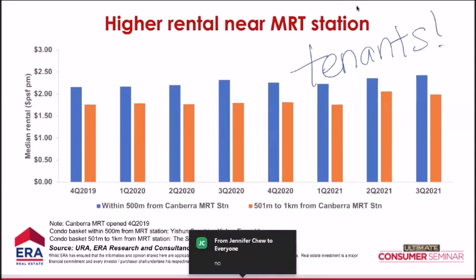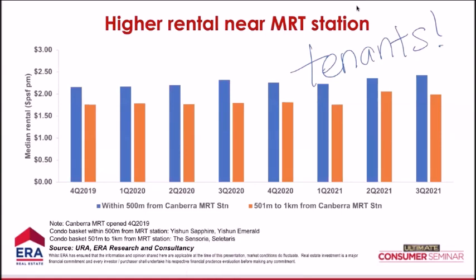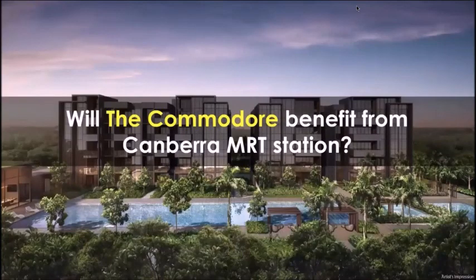Correct? The tenant is only worried about how close are you? Are you furnished or not furnished? How young is your condo? What's the facility inside, right? Okay, and can I walk to the MRT station? And more importantly, the tenant will be thinking to themselves, okay, this condo, can I save some money in terms of not buying a car and take the MRT station instead? Okay, so therefore, I don't think I need to sell you the MRT station effect. I don't think I need to convince.